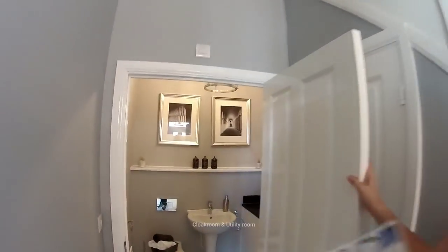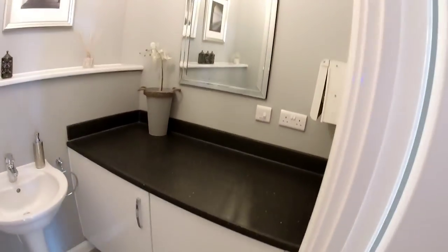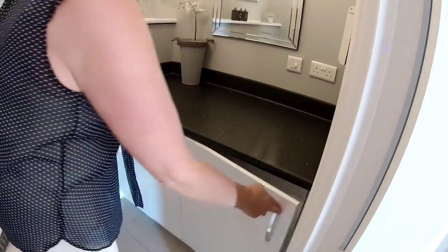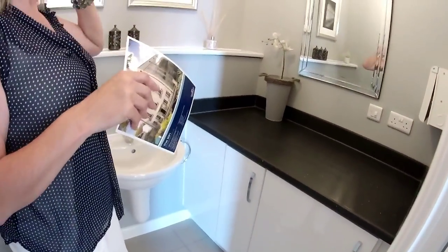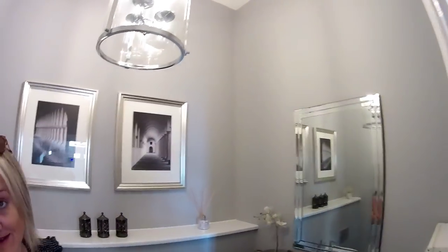So, next to the stairs, you've got your downstairs cloakroom with a pedestal sink. This looks good. Shall I open some cupboards? Ah, it's your utility as well. So your washer dryer in a cupboard there, with cupboard space for your laundry bits and pieces. And again, the really tall ceilings in here. It's a grand WC, isn't it?